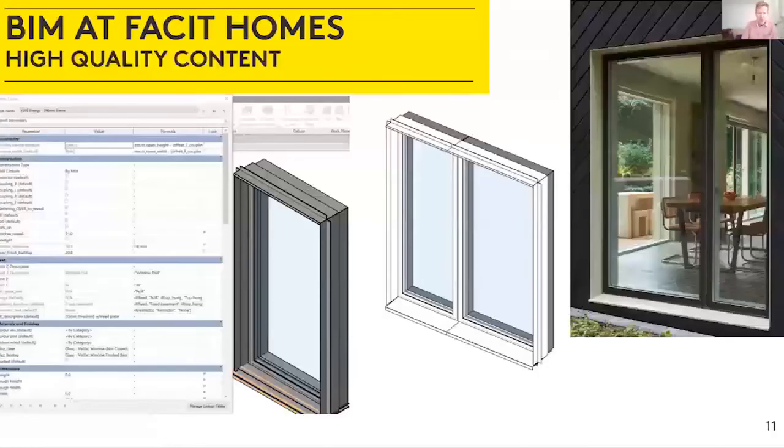We also own and operate our own family content, which 100% matches the product or component. We also have created a kind of family content which is highly adaptive, which has all the various features and design options from the product. So finishes, sub options, opening details, like all of that stuff is inherent within the BIM models themselves.